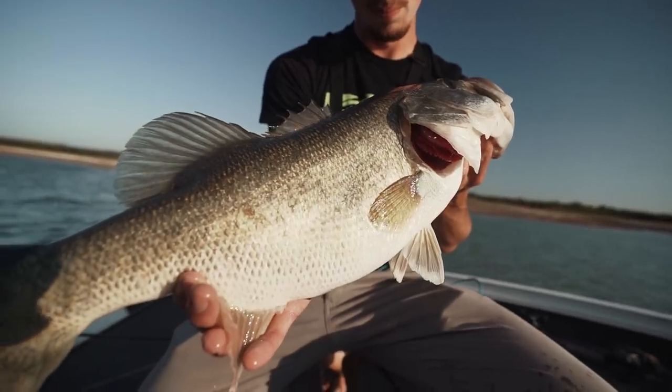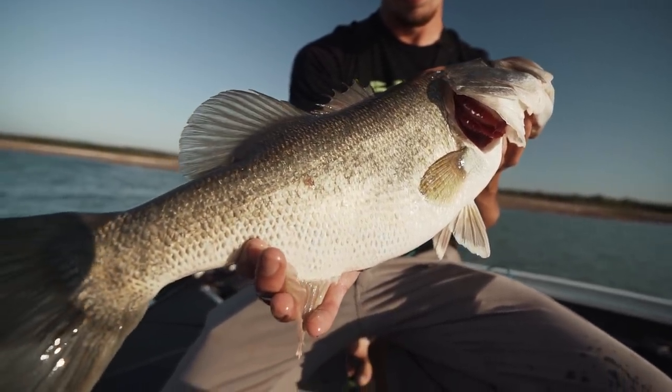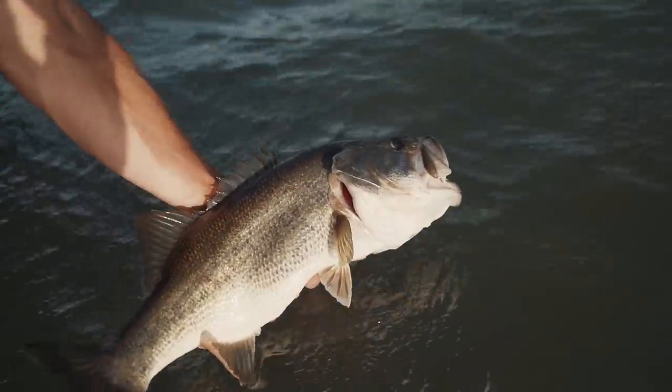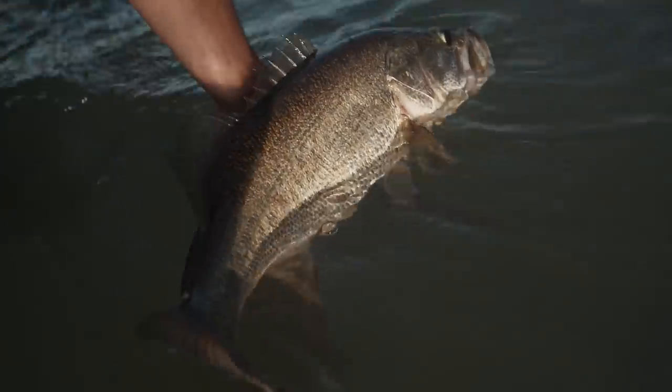I really was starting to lose faith there at the end of the day, but this guy just revived all of my confidence. Wow. Oh my God, dude, I did not think we'd get that bite today. We fished hard, like real hard.